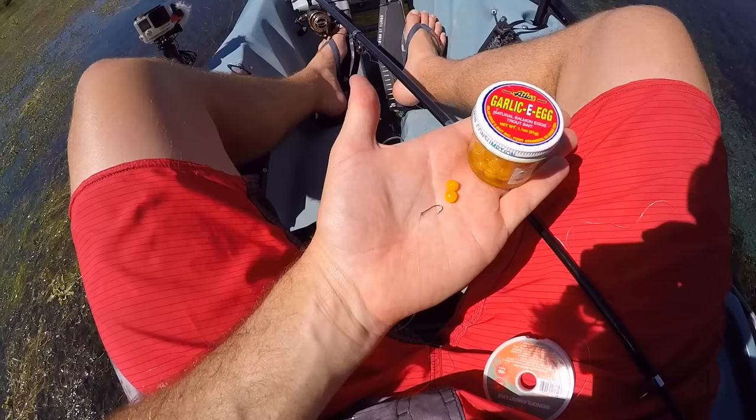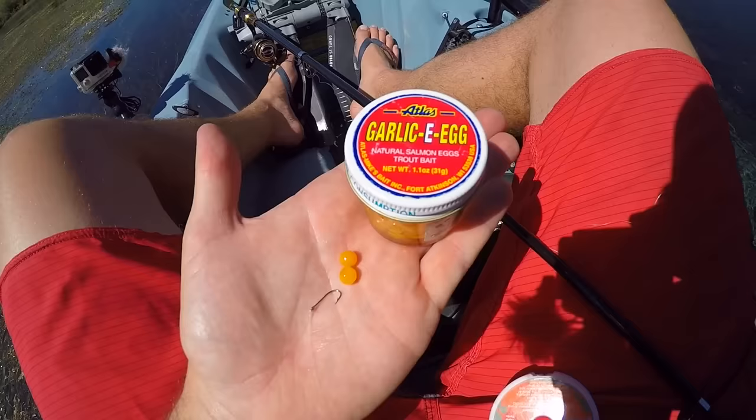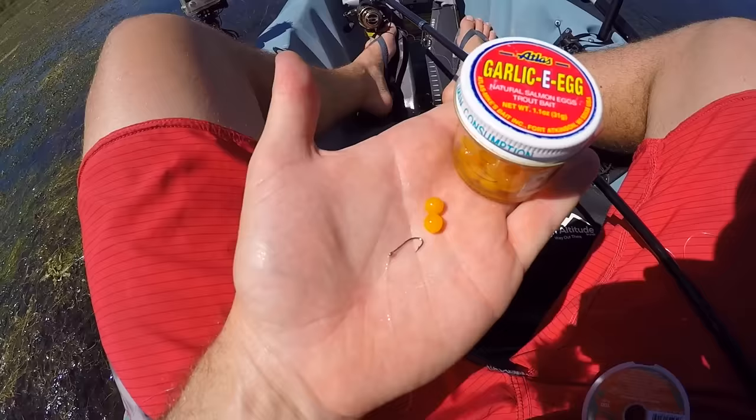So here's where we're going to start off trying to fool these trout. Look at how tiny that hook is. I'm using a very small hook, and we are using 4-pound test line today, guys, because we need every advantage we can get in this ultra clear water. And I have some Atlas Mike's garlic salmon eggs. We're just gonna put one or two on at a time. Let's see if this fools the trout.